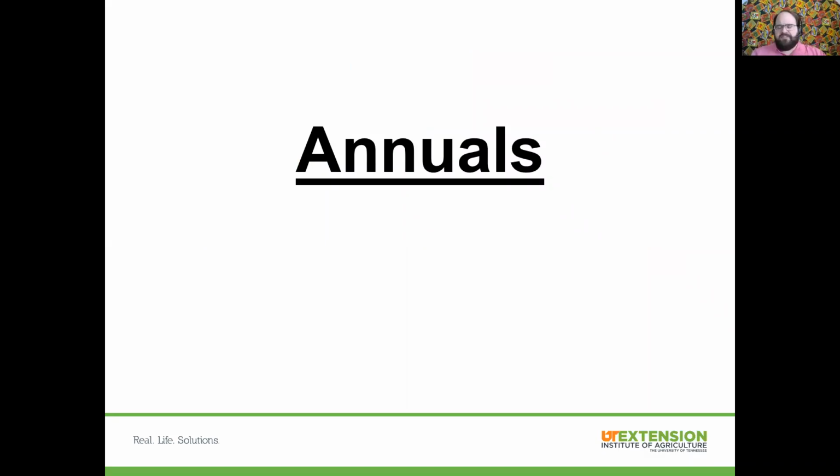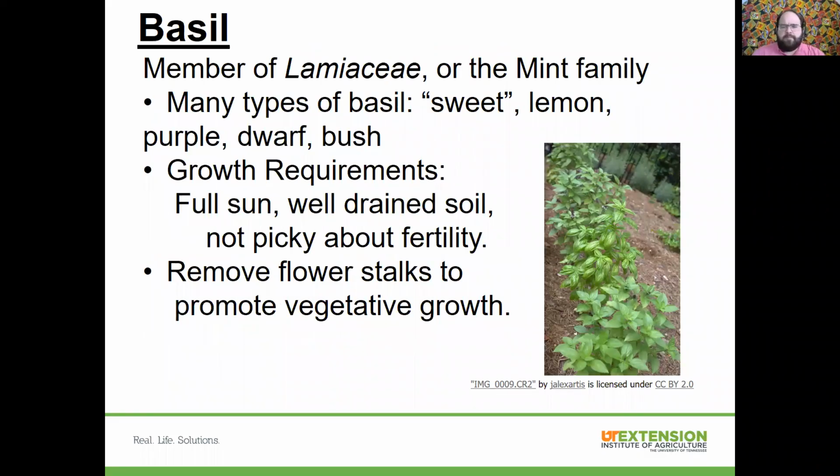So, starting out, we'll talk a few specifics about some annuals. Basil, very common herb, maybe one of the most popular, if not the most popular. It is from the mint family, which is good. Most of the mint family are vigorous growers. Basil does not take over, so we don't have to worry about that. But basil is definitely a plant that can do well.